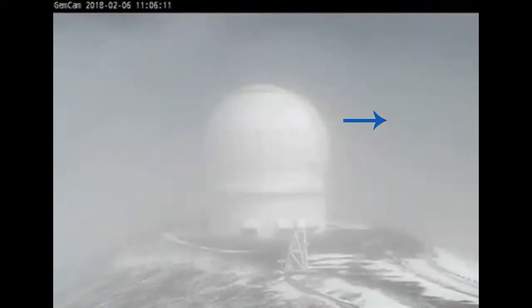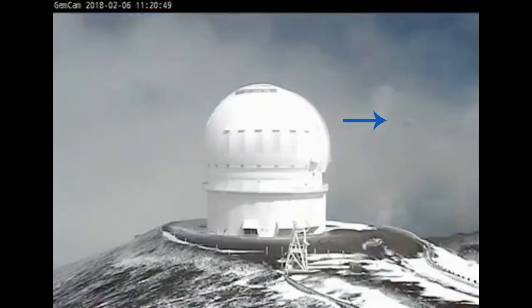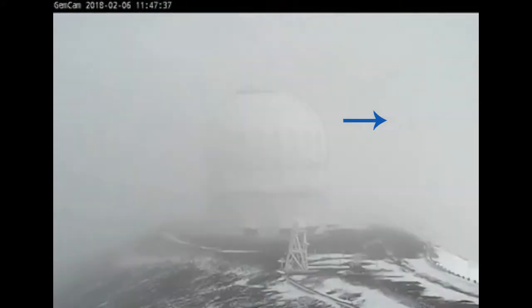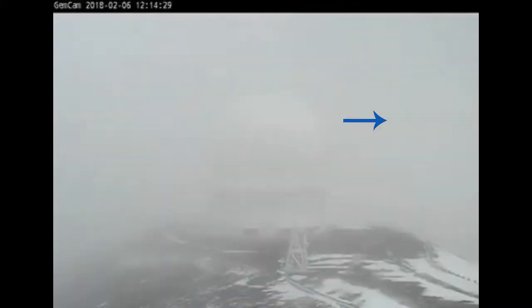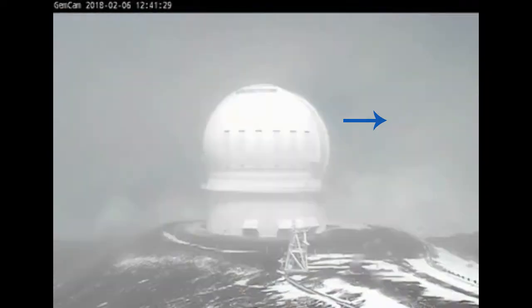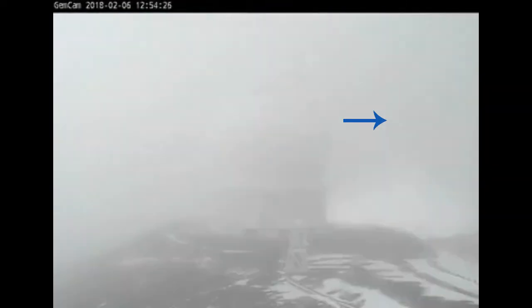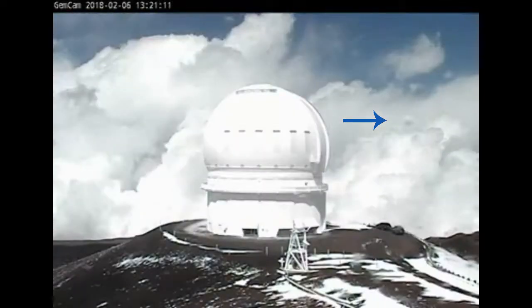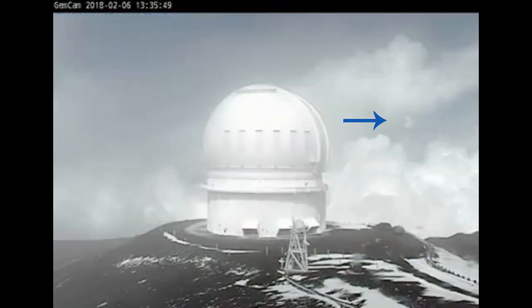You can see it up in the top left-hand corner where the writing is. You've got the date and the time. You can see this thing is capturing an image every single minute. So you'll have to go to the CloudCam site if you want to see the visual from the telescope. But this is the camera stationed behind the telescope that shoots the sky. Obviously blocked by this gigantic telescope, but you can see this orb. It's there, and it's hanging out.